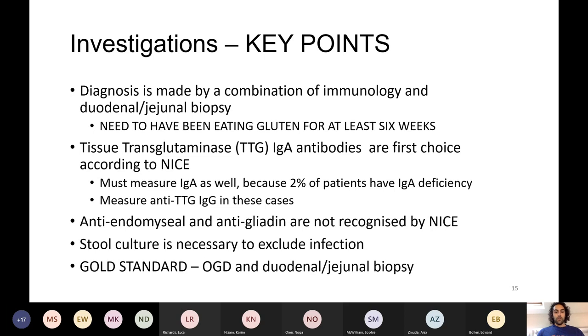TTG IgA antibodies are first choice, but you must measure IgA as well, because some patients can have an IgA deficiency. And as I mentioned in the SBA, the anti-endomysial and anti-gliadin are not recognized by NICE. And just keep in mind, gold standard is the biopsy.